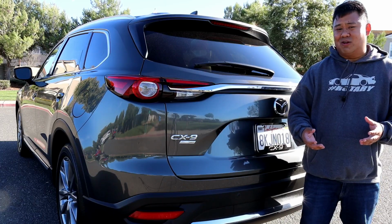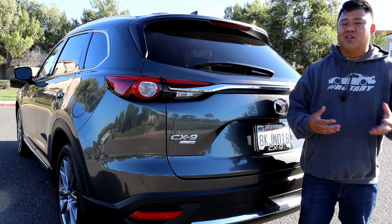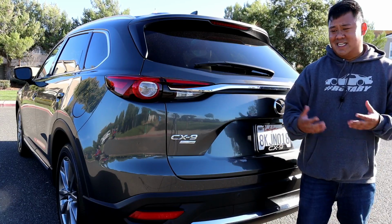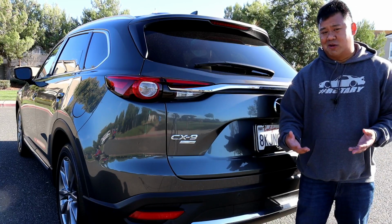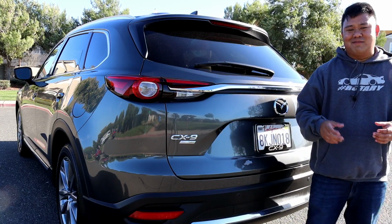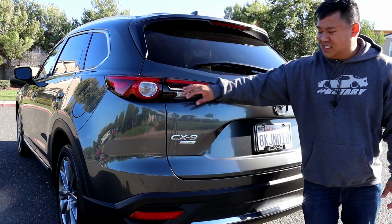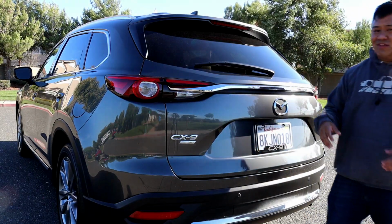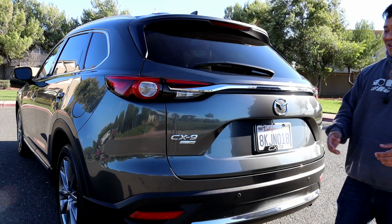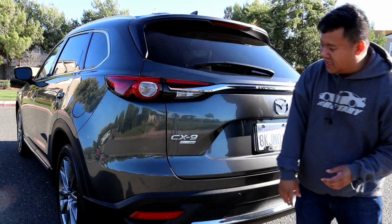In 2016, or the first of the second gen CX-9s, there was no other way to differentiate the Signature to the Grand Touring except for the LED strip. So adding this little SG, I can appreciate that little minor detail. You get the little katana sword that they do with a lot of their other cars. That was another thing of the Kodo design. So that goes across and integrates very well into the taillight.